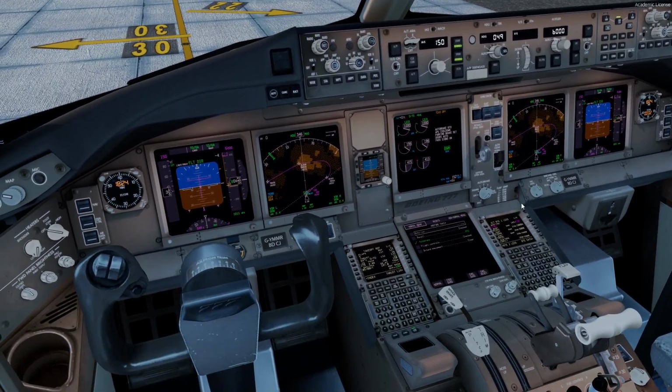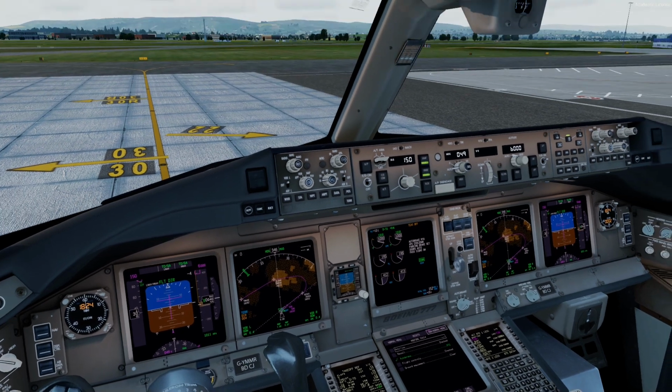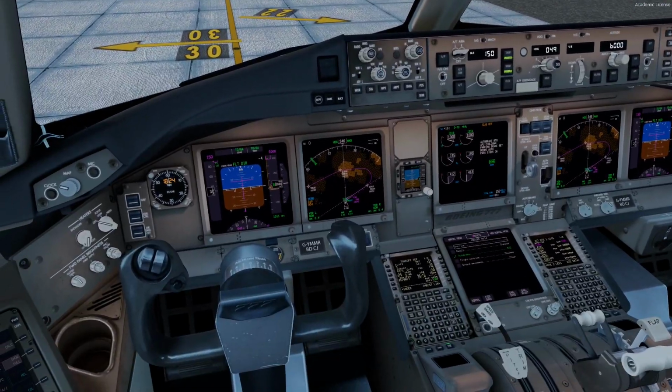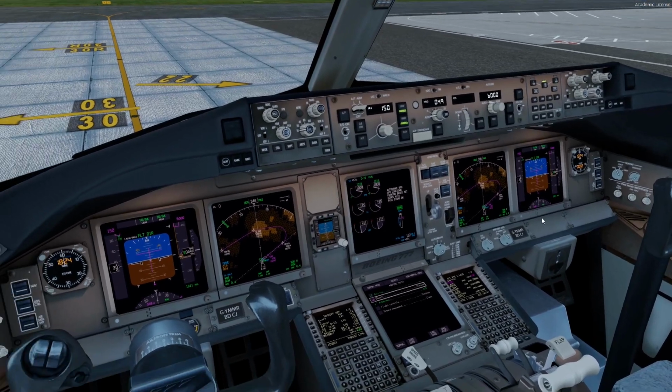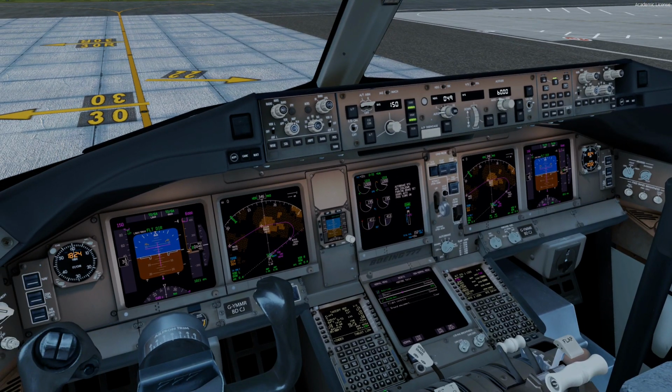Right, we'll go checklist now. So anti-ice is on auto. Recall, we'll set this to TA only just now. Recall is checked. Auto brake set to RTO. Flight controls have been checked, and the ground equipment is also clear.